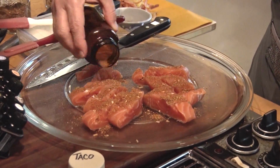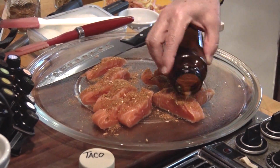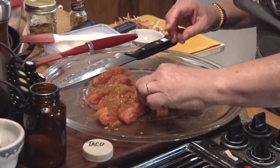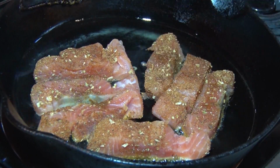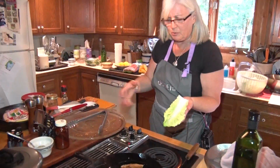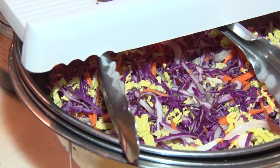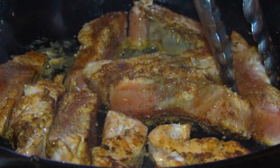This is a fish taco seasoning. It's a little bit different than if I was gonna use like ground beef or ground chicken. It doesn't have quite the hot chili powder, so it's a little bit lighter. They're beautiful pieces of fish. I like to serve my tacos a little bit differently also. So we're gonna be putting them in cabbage leaves with a little bit of a cilantro slaw and a lime cream. So you can see it's starting to flake already.